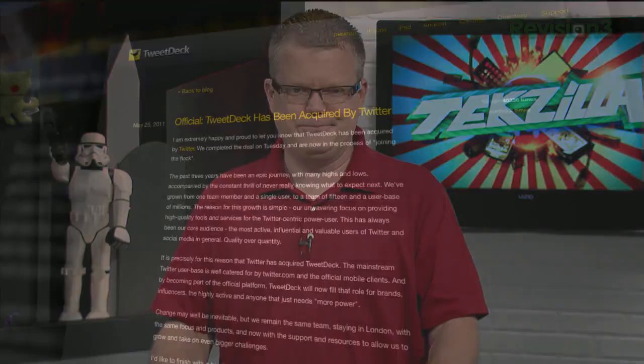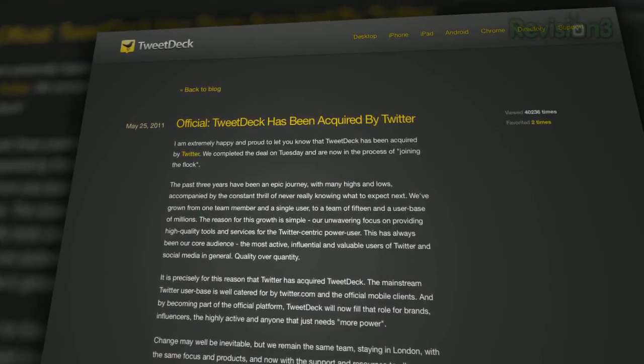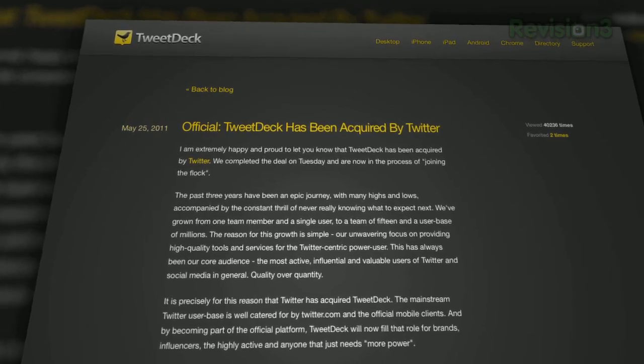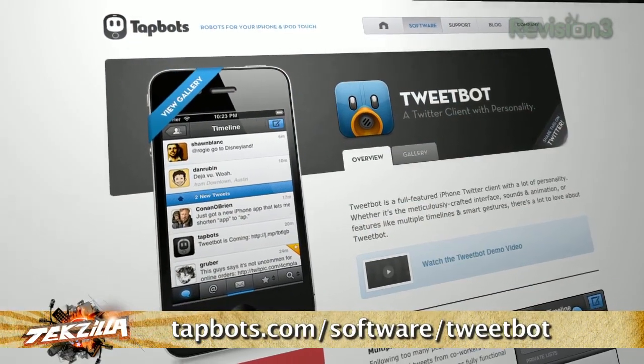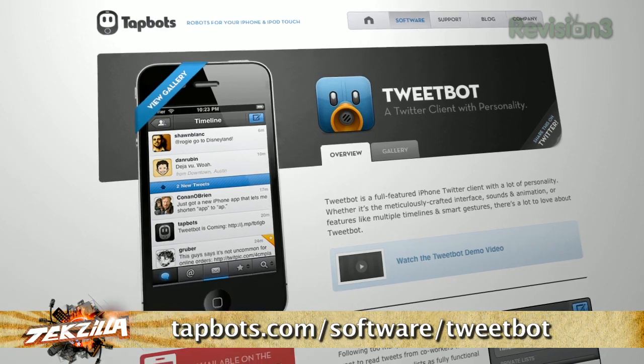And props to TweetDeck, they've been bought by Twitter, and hopefully that means they will fix the errors that cause TweetDeck to crash my iPhone 4. Not that I'm bitter and angry. By the way, Tweetbot, which Veronica Belmont recommended to me, is awesome. Gotta check it out. I'm liking it. Lots of cool, nifty little features in there.